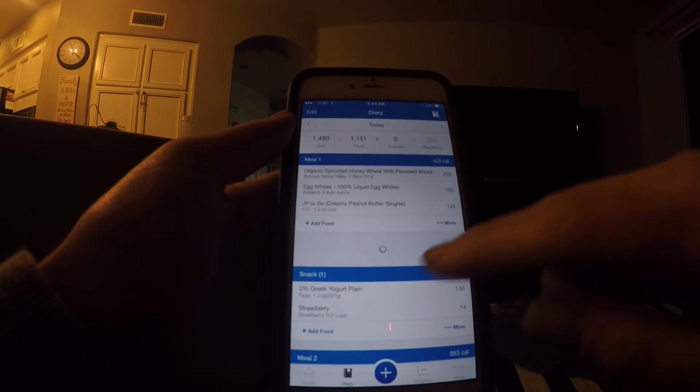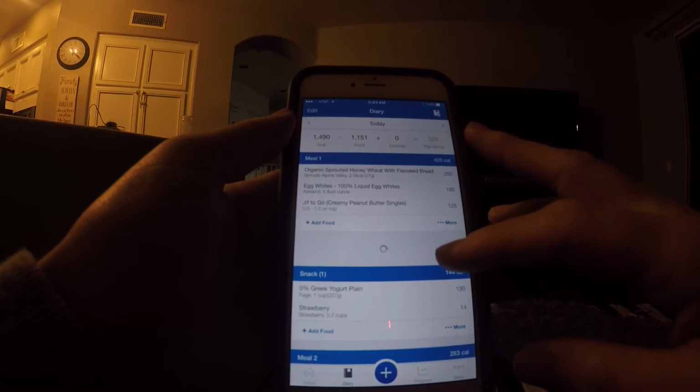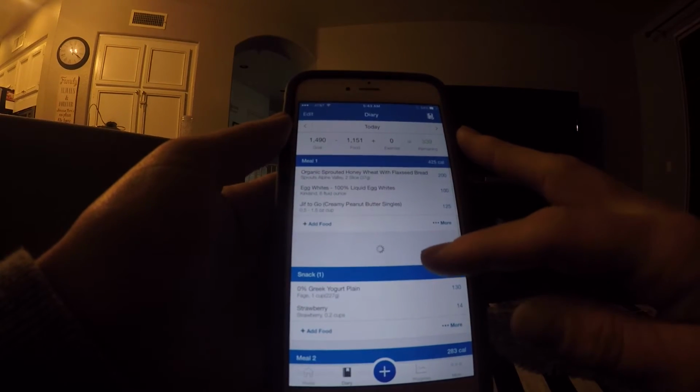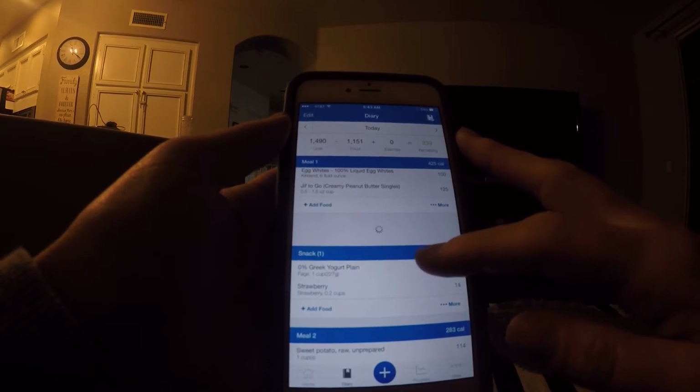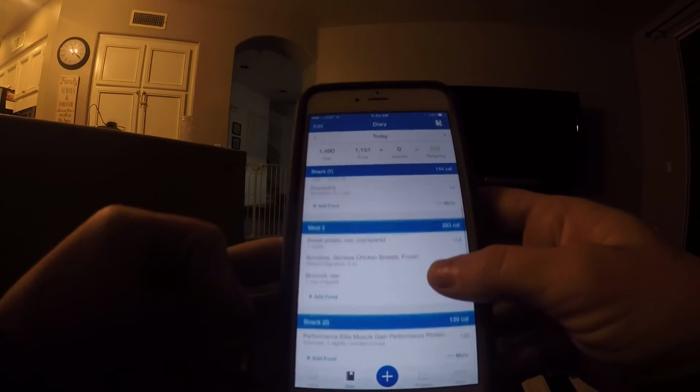So let's go back in, and this is why it's so helpful logging your food in the morning, because then you can adjust what you're eating throughout the day, add, take away. If you realize, whoa, I've got a lot of fat in my day, you can adjust that before you actually eat the food. So that's really great.